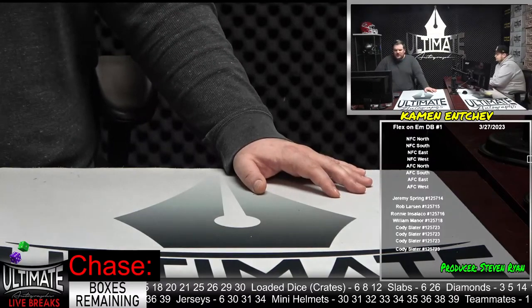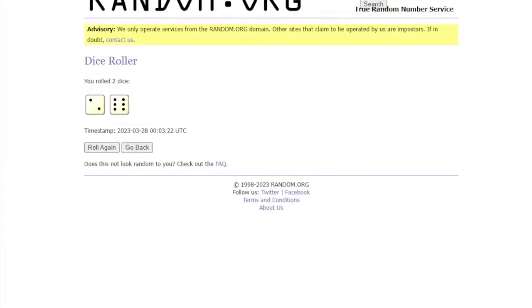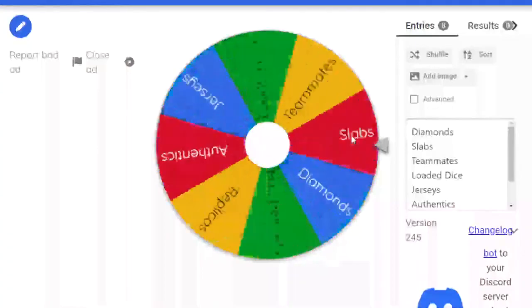Let's do this, folks. Randomizer going up. 2 virtual dice, looking for 6 or higher. 6 and a 2, 8 we'll do on the dice roll. So heading on over to the Wheel of Names. Let's see what we're chasing tonight. Chase item of the day.